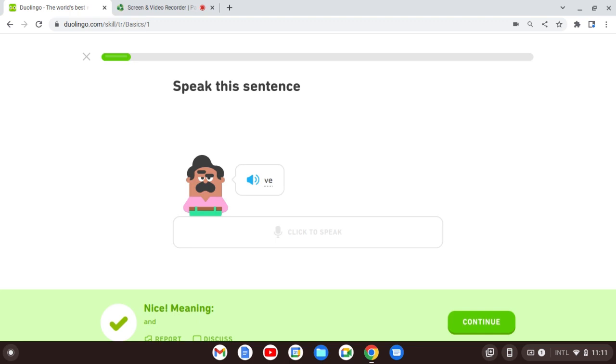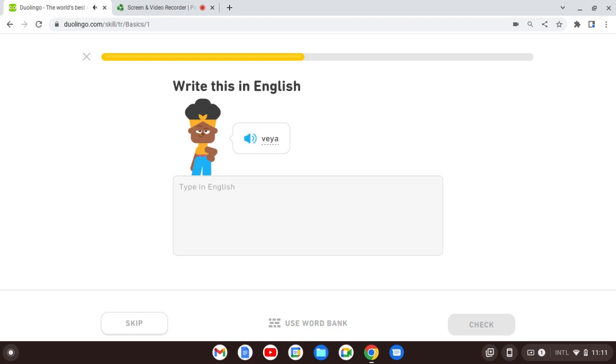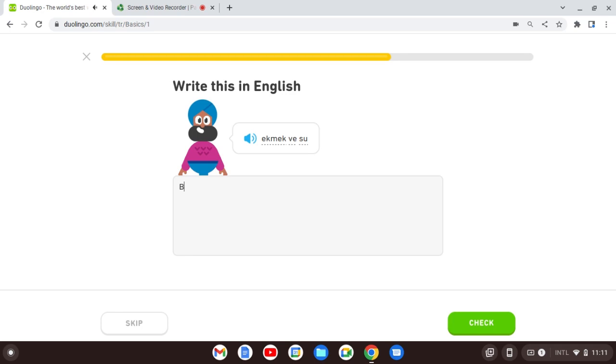We didn't get to do the last two. Bir elmayı. That's bir. Su ve elma. Veya. Ekmek ve su. Bir elma. And an apple. Or one apple. Ekmek ve su. Bread and water. They each eat and drink. Ekmek. Bir elmayı.